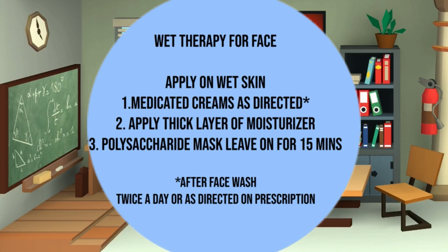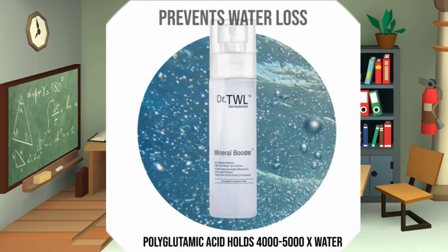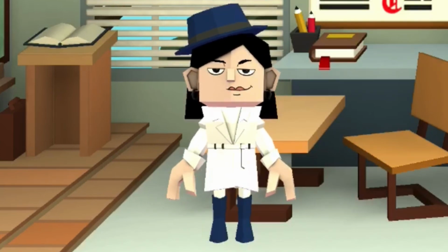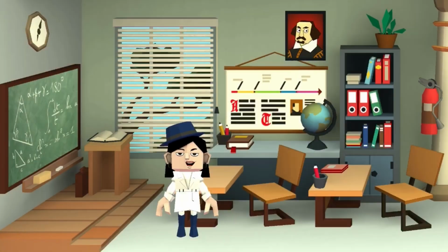The second method is to be done throughout the day with a spray known as the Mineral Booster. The Mineral Booster contains polyglutamic acid, which is far more effective than hyaluronic acid in terms of maintaining the skin's moisture content, in addition to providing an additional layer of wet therapy. Now, this is essentially the treatment protocol that you need to follow while you are undergoing treatment.